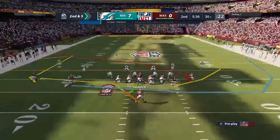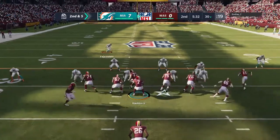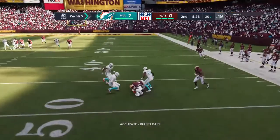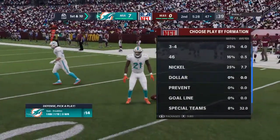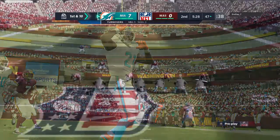Ball on the 30. They'll come up with a 2nd and 5. Here's Haskins to throw. Into double coverage, and it's intercepted. Picked off by Eric Rowe. And they'll start out with great field position at the 47-yard line in enemy territory.